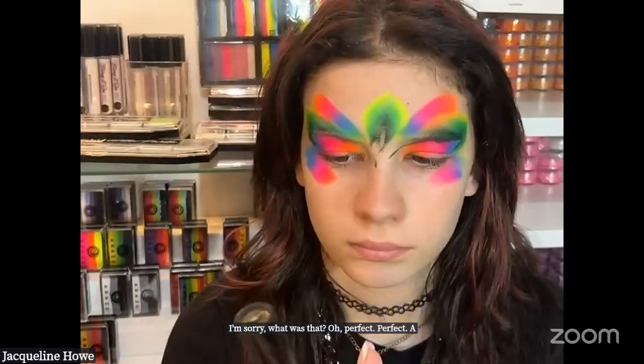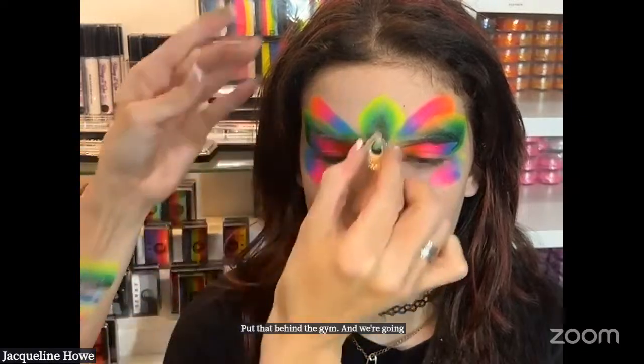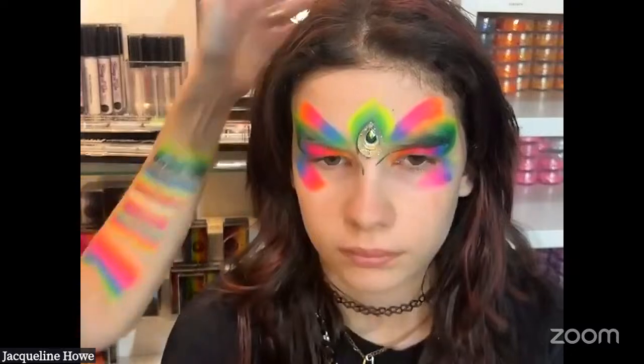Oh, perfect, awesome. Okay, so right here, I'm gonna put a bling on her, and we're gonna use Bling It On body glue. I'm gonna put that behind the gem, and we're gonna put that right there. Beautiful. So now we're gonna start some line work. I'm gonna use a number 3 script liner.